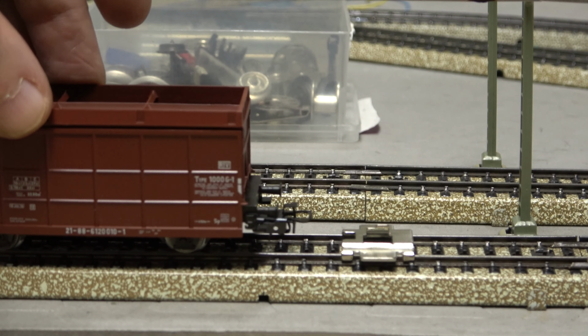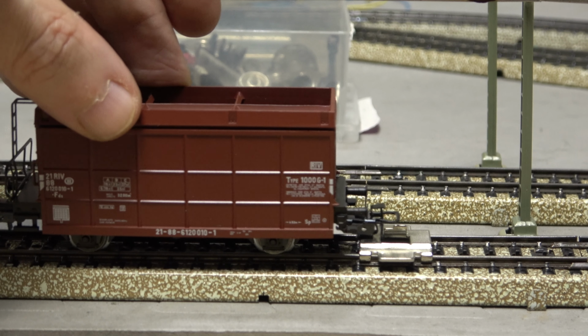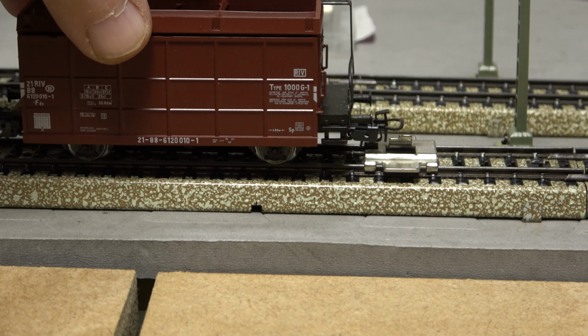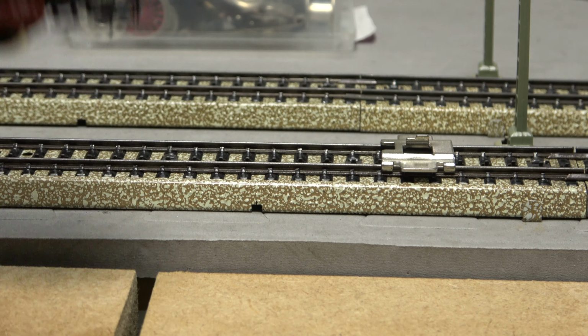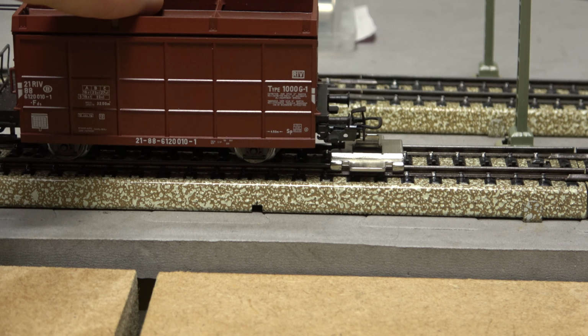There we go. So I check the gauge again. It's better, but we're not quite there yet. I'll try and push the coupling assembly a bit more. And there we are. Now I'll do the same for the other side. And we're okay on that side now, by the looks of it.